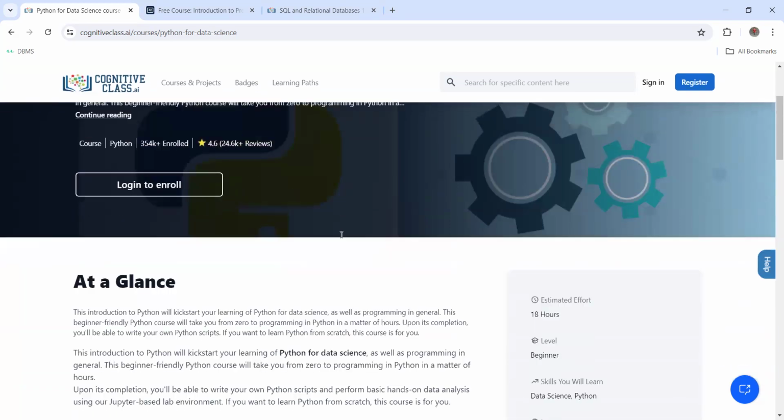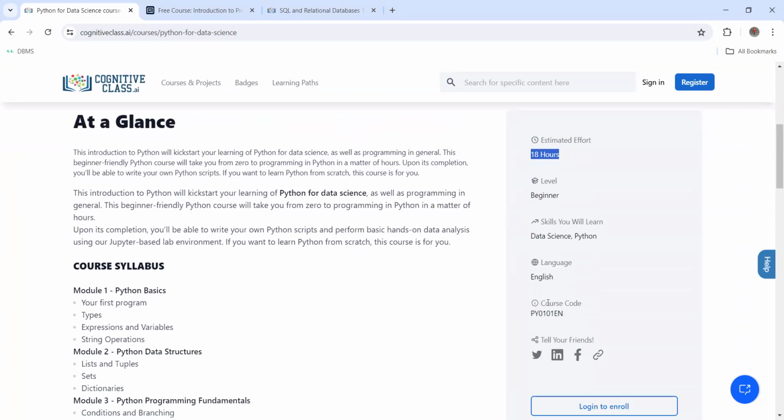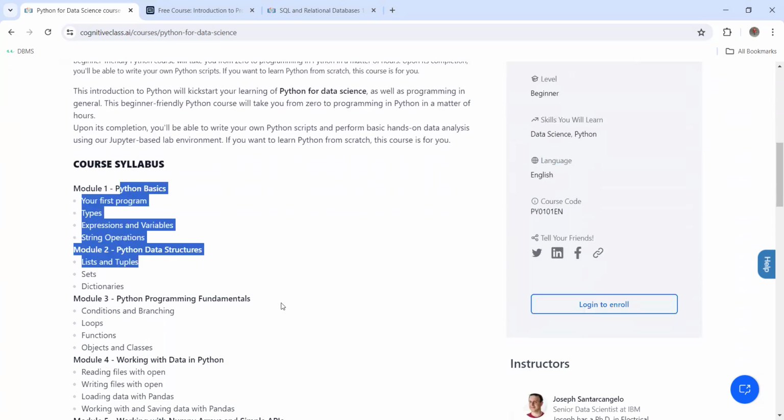So, let's see in detail, okay? This is an 18 hours course, okay? Level is beginner only. Skills you will learn are about data science and Python, and the course code is there, okay? They will teach you Python also. So if you are new, you can directly come and do it if you want to start your coding journey, right? So the first one is Python Basics, which is module one.